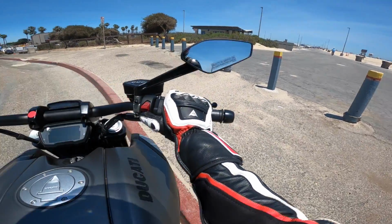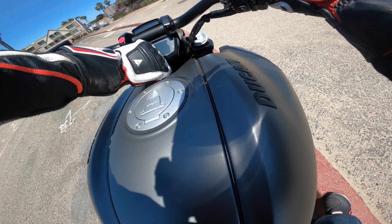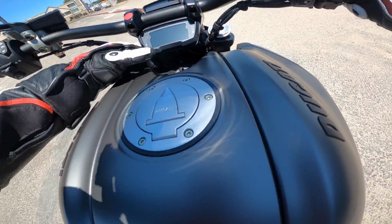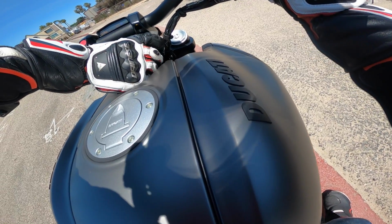Alright, that was nice. Let's get back on the road and continue this. Oh boy. Alright, you want to know one thing I don't like about this already? How can I even get my hand in here? I'm supposed to push this until the engine starts, but it's impossible to get your fingers in there. A few moments later.